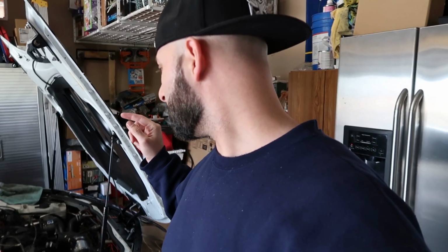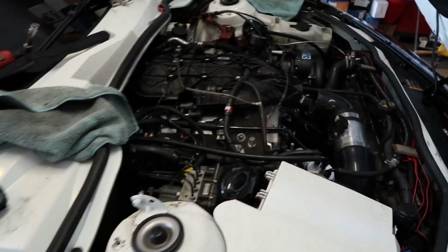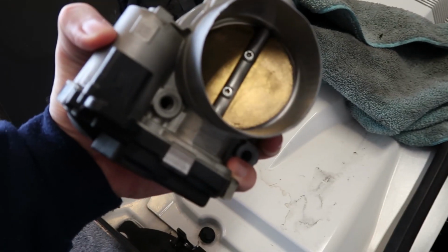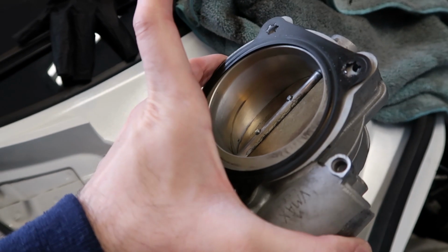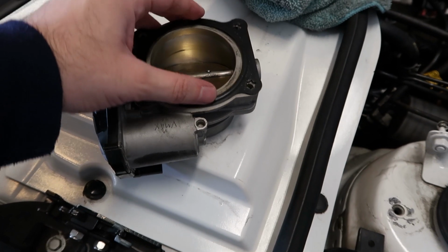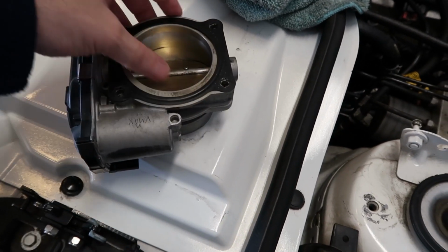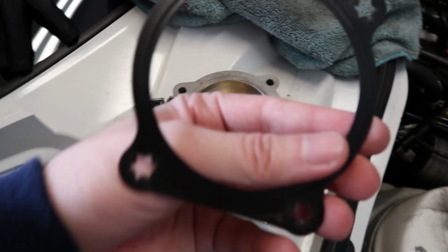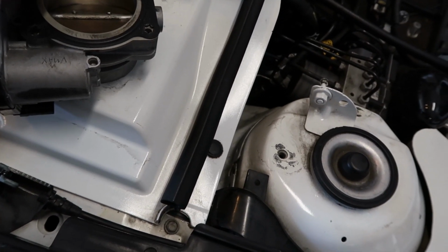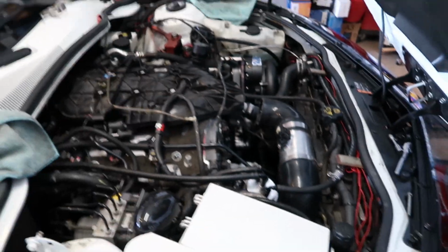So what he told me to do, I'll show you guys, was pop off your intake, check your throttle body, and see if there's any oil on the front. Well, I cleaned my throttle body this time around, but there was a little bit of oil right there on the lip, and in the back it was filthy. When I took off this little gasket, there was a little bit of oil around the rim of the gasket. So he said, okay, there's obviously some oil in the intake manifold.